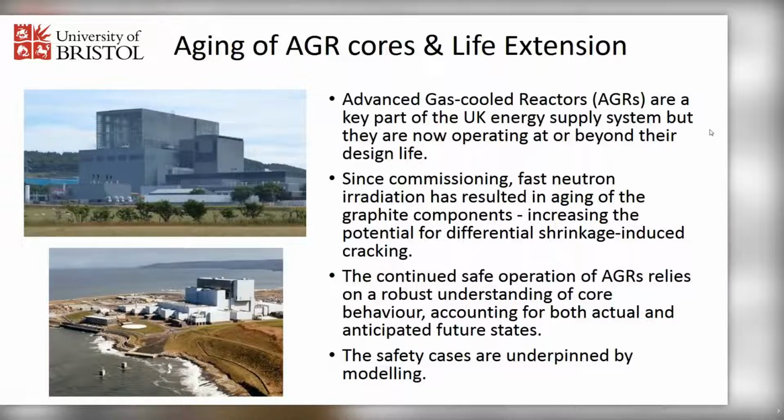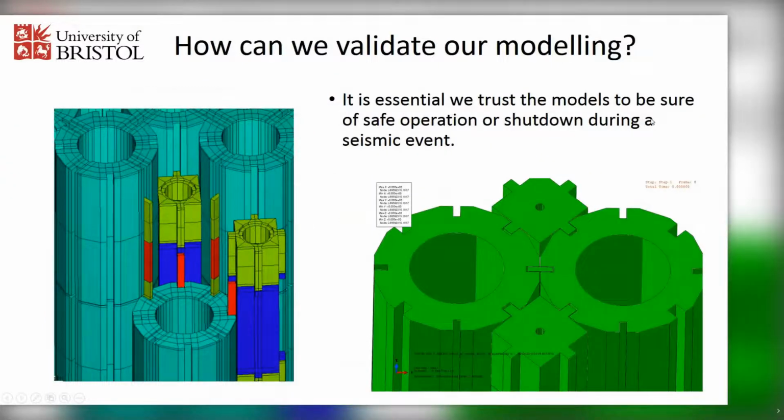And what we were really looking at was the modelling of these reactors in seismic events, and do we actually trust the modelling? So just thinking about that, the modelling that we're using could be a variety of different types. It could be finite element based, it could be discrete element based. There's lots of different models that could be used, ranging from fairly simple models up to really quite complex models. And we need to be sure that they're going to be accurate in the case of the earthquake.